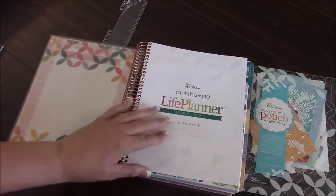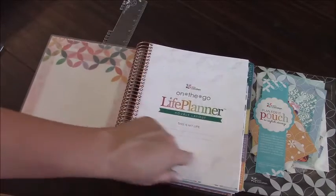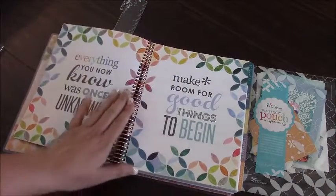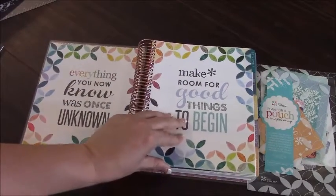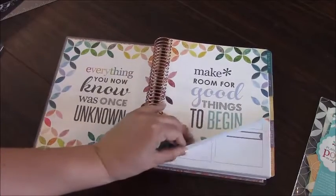The next page, you put your name. I think I'm going to use my Cricut to put some pretty lettering here. And then typical Erin Condren quote pages, which are always really nice. They always have really beautiful quotes. Let's move this out of the way. It's kind of distracting.